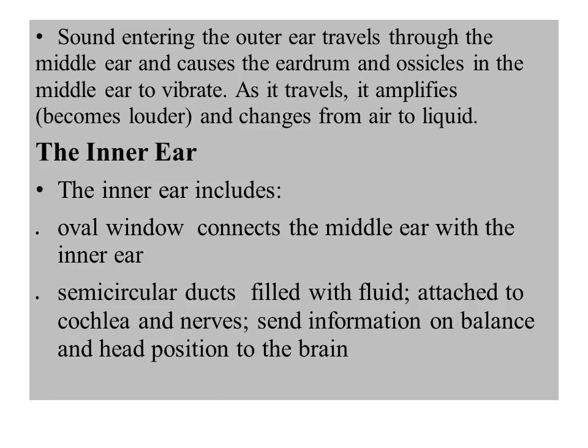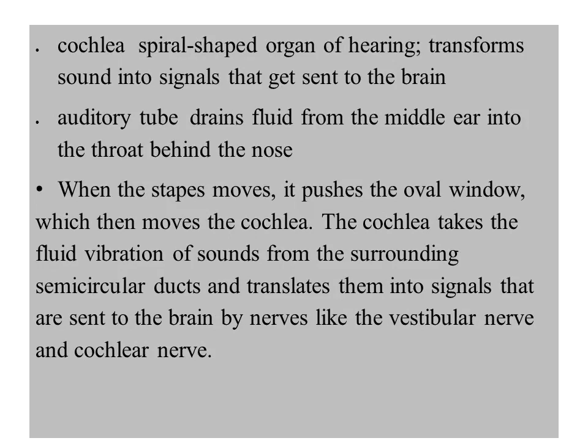This is an important point. The inner ear includes the oval window, which connects the middle ear with the inner ear. It includes semicircular ducts filled with fluid, attached to the cochlea, and nerves that send information on balance and head position to the brain. The cochlea is a spiral-shaped organ of hearing that transforms sound into signals that get sent to the brain. An auditory tube drains fluid from the middle ear into the throat behind the nose.